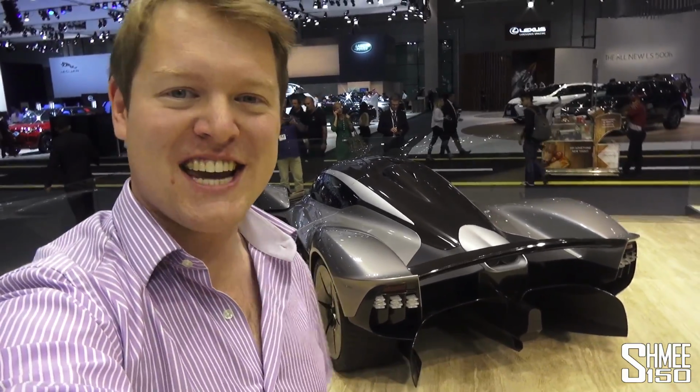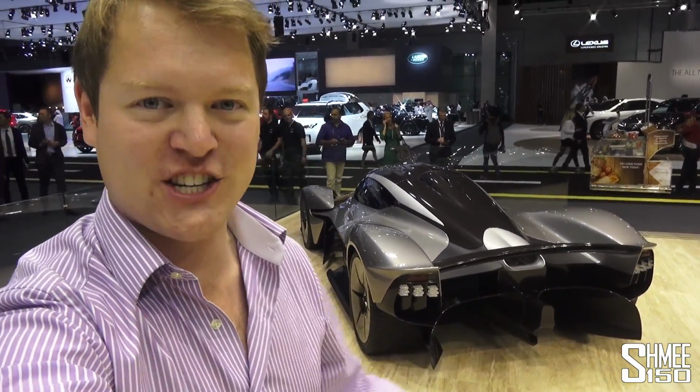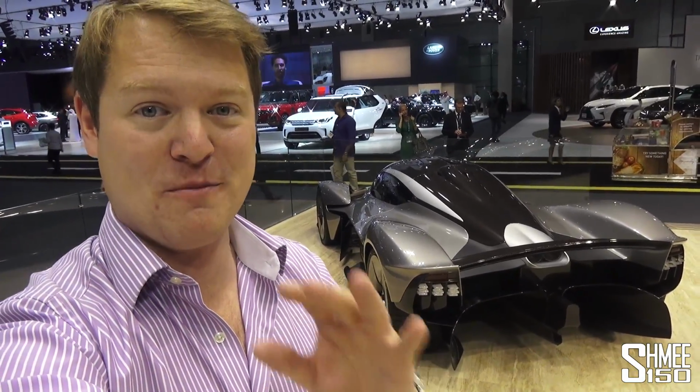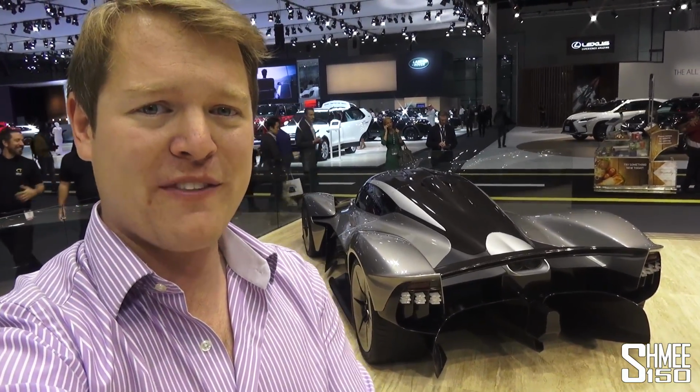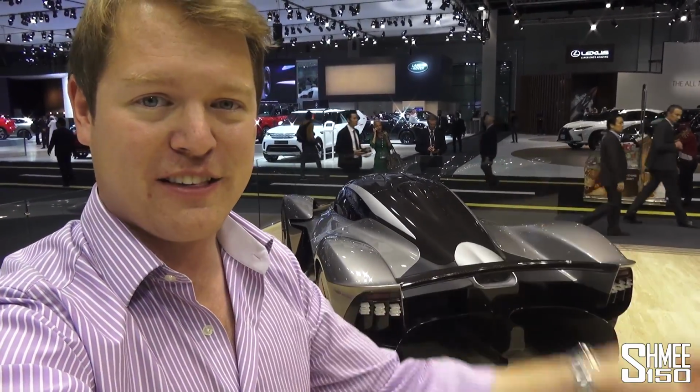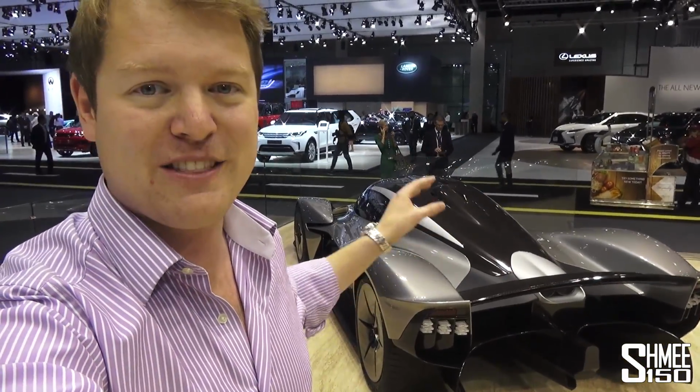Firstly, let's take a walk around this game-changing hypercar. It is so far into the next generation that I think it's going to leave just about everything else behind. You'll understand more about that when we talk about numbers and details, and I think it would be wrong not to whiz around it and discuss a little bit about Aston Martin, Red Bull, Adrian Newey, and what has come together to make the Valkyrie.